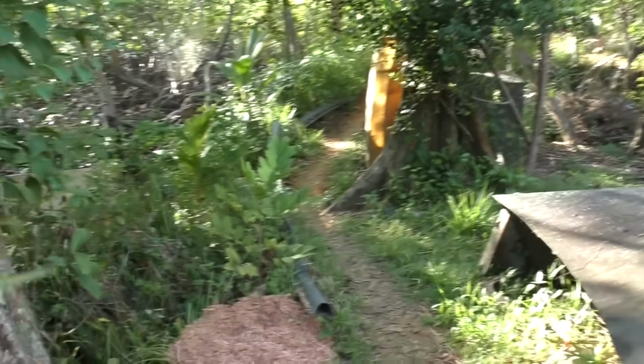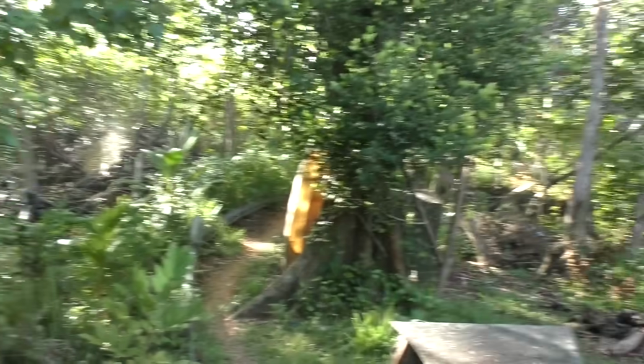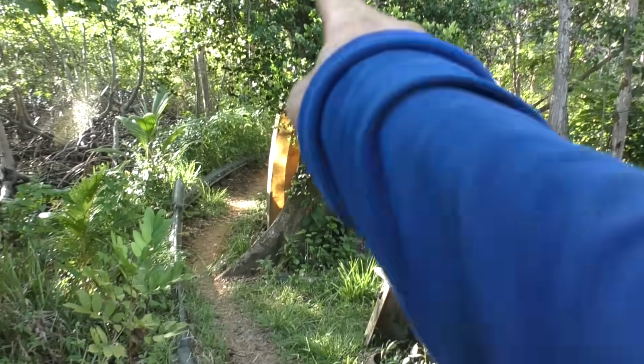And I'm not going to walk down the whole trail. It goes that way and around there and up an island and down. There's a bridge right over there, and so on. I'm making it just wider and filling in any holes that have eroded or anything.